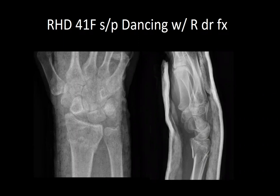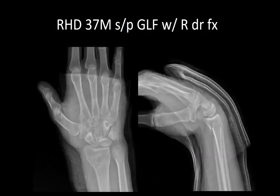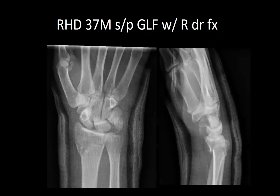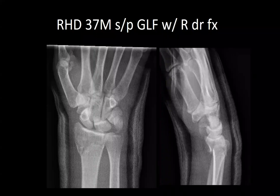Got it. All righty. And finally, I have a right dominant 37-year-old male status post distal radius fracture 2 weeks ago. This was his initial splinting. He was casted in this position. He fell into a pool, got his cast wet. I recasted him in a little bit less flexion. He'll follow up with his primary orthopedic surgeon.